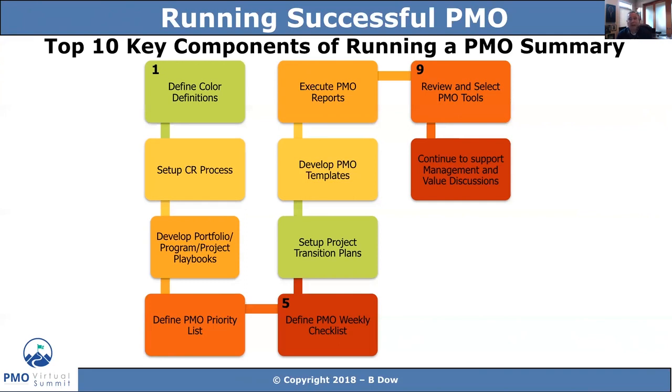Right? What value is your PMO bringing? And as a PMO manager for many, many years, this is a constant conversation that you will continually have. Wow, that's a huge list, right? There's 10 things that you need to get set up and running to run a successful PMO. That's huge. That's a massive amount of work.